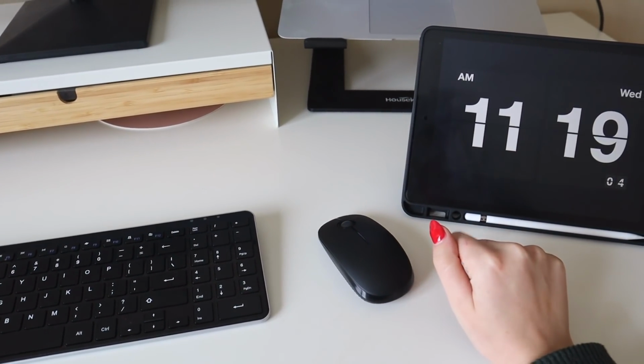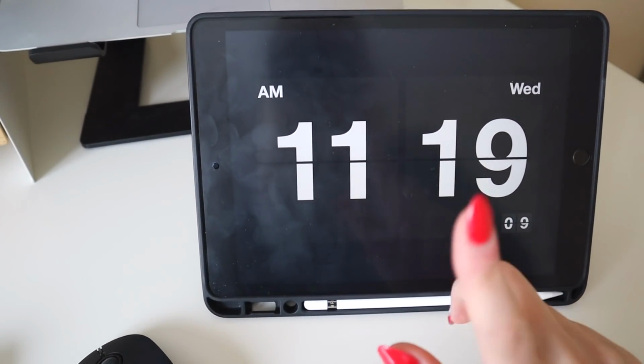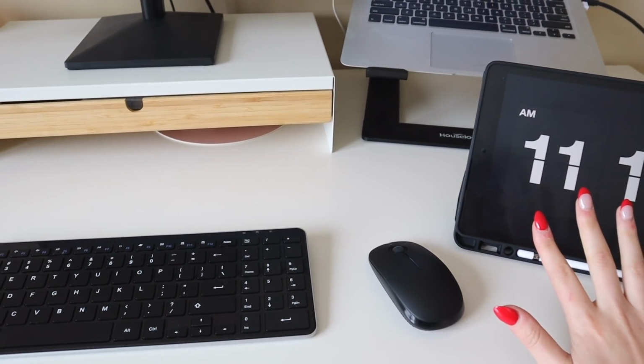Guys, it is lunchtime. You know the drill. I really like having the flip clock. I have this on my phone as well when I'm working, just so I can keep track of what time it is. Oh, I have one more sip of my coffee left.